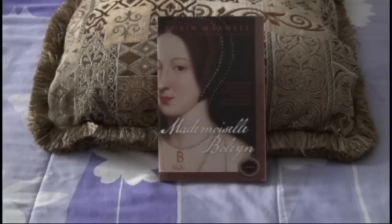Mademoiselle Boleyn by Robin Maxwell. Another book that I read a long time ago, but if I recall correctly, it mostly dealt with Anne Boleyn's childhood and her teenage years before she's sent off to England at a later point. This doesn't go into Henry VIII and her marriage or even up to her death. It's strictly, if I'm recalling this correctly, just her childhood and teenage years.